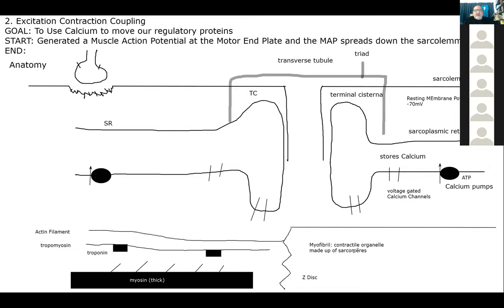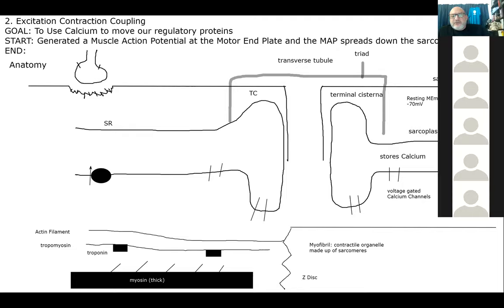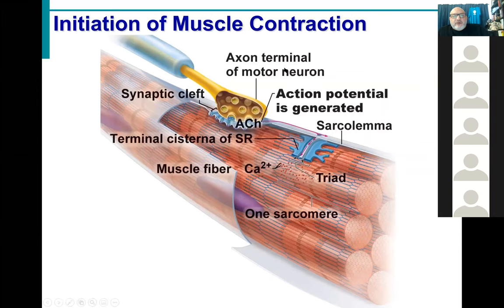So typically, and again, if we go back to this picture here, when we use our muscle a lot, when we work out, what would happen is this myofibril would make more proteins and it would get bigger, right? But the sarcoplasmic reticulum and the transverse tubule is still going to wrap around it.